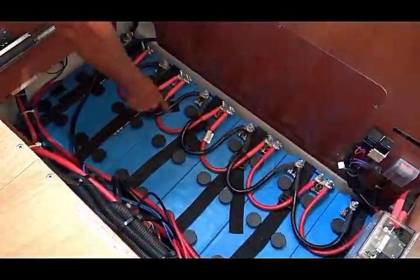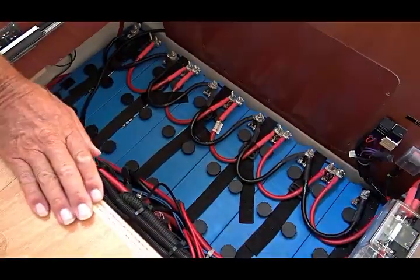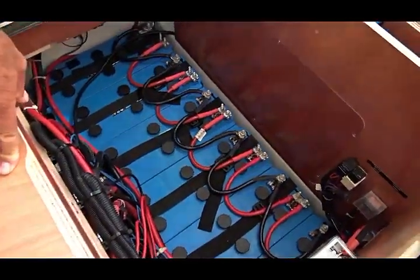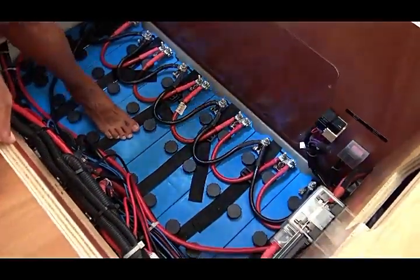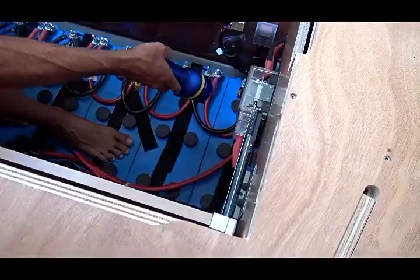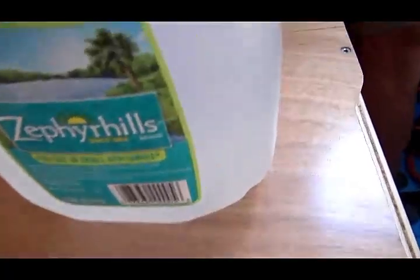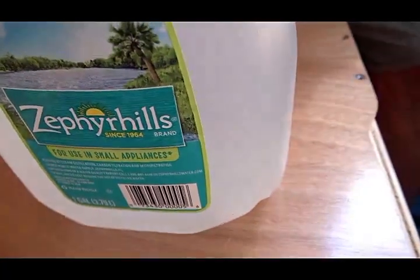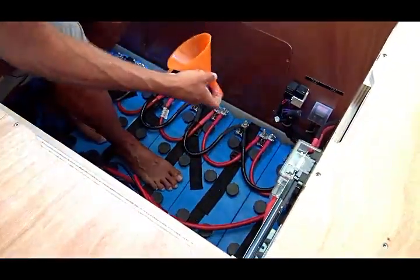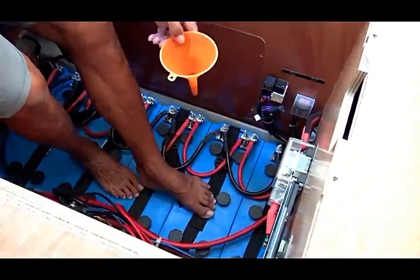So, 1, 2, 3, 4. What, five? Are you doing six now? 12 volts. I'm checking for water and then I'm going to put water in as required. These are our batteries. Using distilled water. 36 cells to fill, to check and fill.